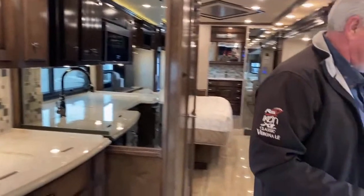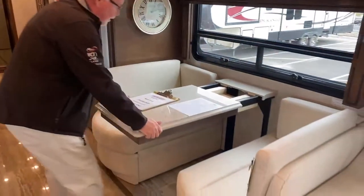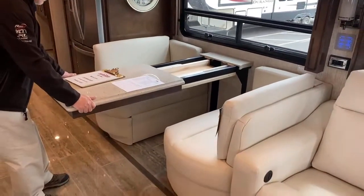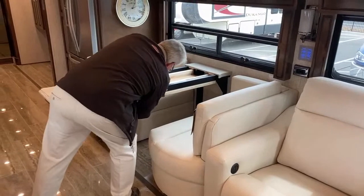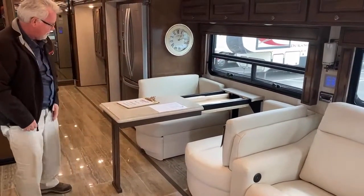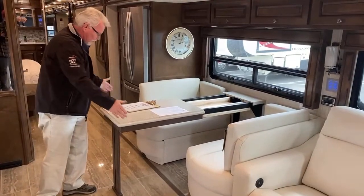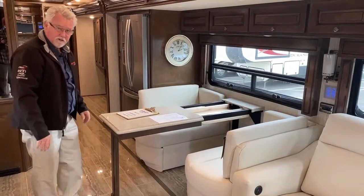Over here we have our villa booth, and this one pulls out a long way. You actually have two extra leaves and a couple of folding chairs, and they give you an extra leg for support here. With those two folding chairs, you could probably even put a stool here and get seven people around this table.